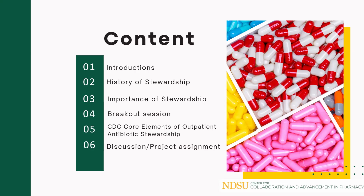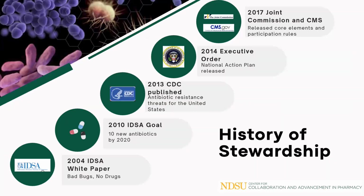All right, so to begin with, we're going to talk about the history of antimicrobial stewardship. It really started back in 2004. The Infectious Disease Society of America sent a white paper, Bad Bugs, No Drugs, to Capitol Hill, really stressing the importance of this growing public health crisis in the emergence of bacteria that were resistant to many antibiotics. From that, the IDSA decided that in 2010 they were going to make a goal of having 10 new antibiotics to the market by 2020, which they did actually achieve that goal.